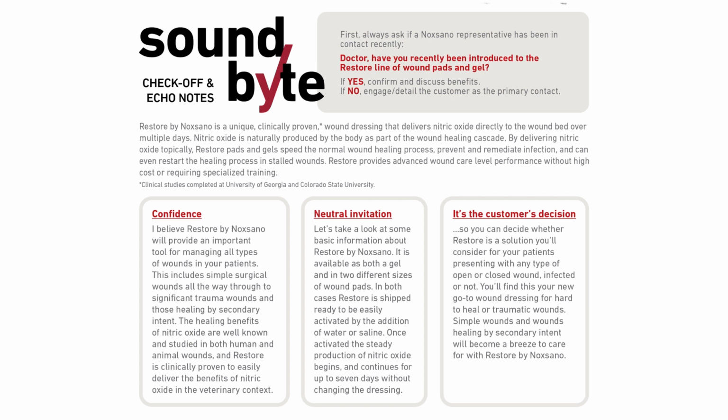For a neutral invitation, you can say, "Let's take a look at some basic information about Restore by Noxsano. It is available as both a gel and in 2 different sizes of wound pads. In both cases, Restore is shipped ready to be easily activated by the addition of water or saline. Once activated, the steady production of nitric oxide begins and continues for up to 7 days without changing the dressing."